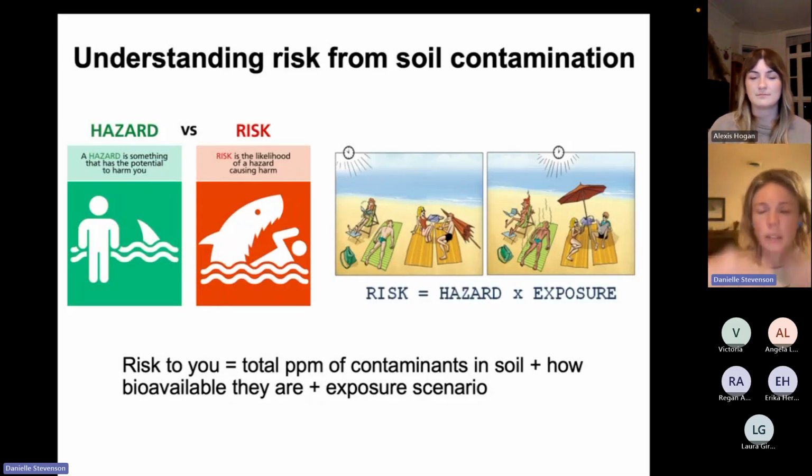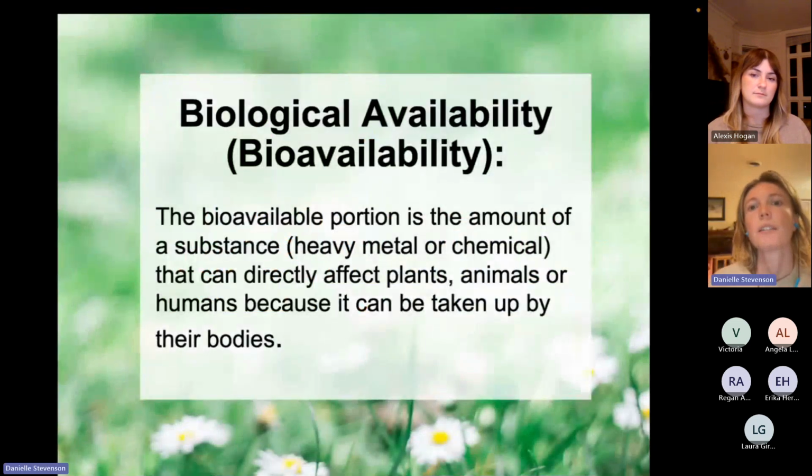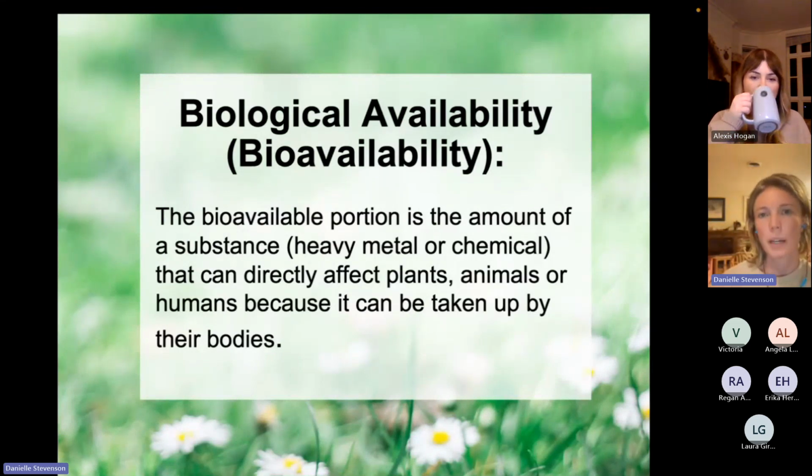So going specifically to what we're talking about, the risk to you is equal to the total concentration of the metals and contaminants in your soil, plus how bioavailable they are to you, which we'll define, plus the exposure scenario. So what is bioavailability? The bioavailable portion is the amount of a substance, like a heavy metal like lead, that can directly affect plants, animals, like humans, because it can be taken up by our bodies.